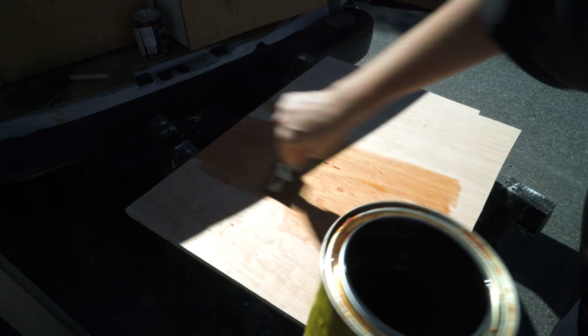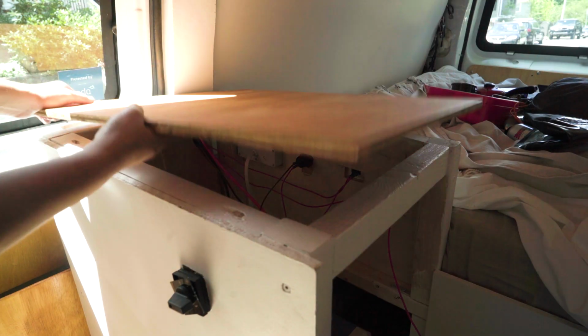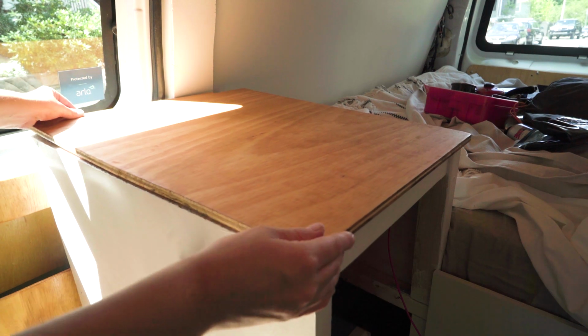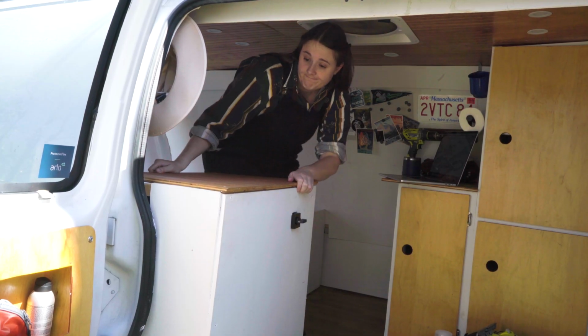This countertop was built frantically on the day that I left for my first ever trip across the country in this van, so it's not necessarily the most well constructed, but it has served me very well. But I think it's time for a slight upgrade.